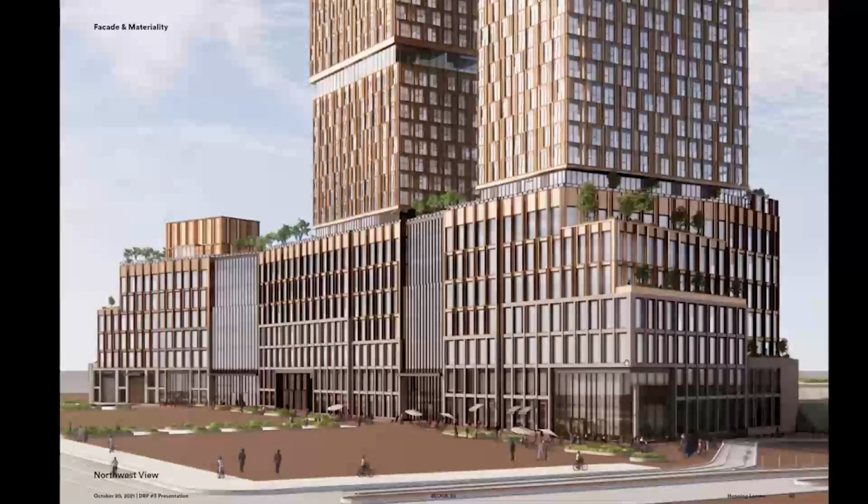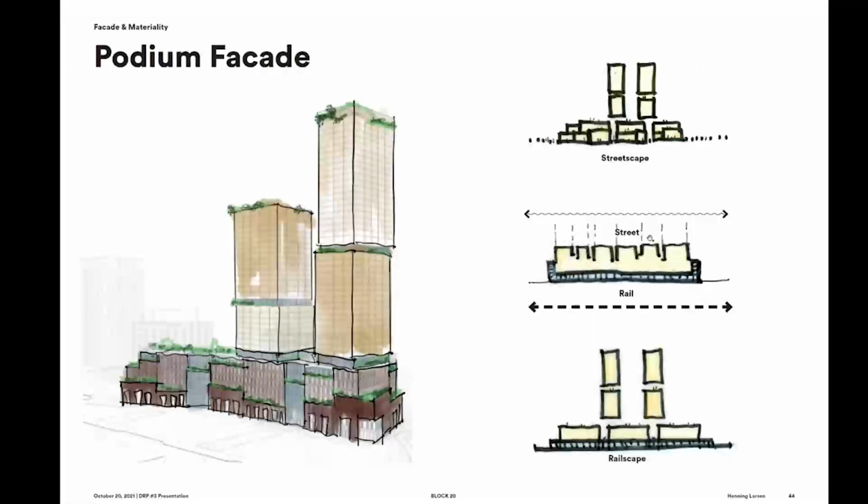And I want to dig into the podium a little bit more, and I think this image starts to really get at the work we've been doing in terms of pushing and pulling of this facade, as well as material shifts. I've touched on this earlier in the presentation, but the idea of really working with this long facade, and how do we break that down into a scale that is appropriate for the public realm and for human engagement.